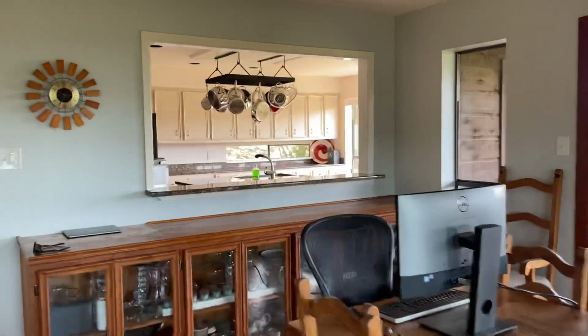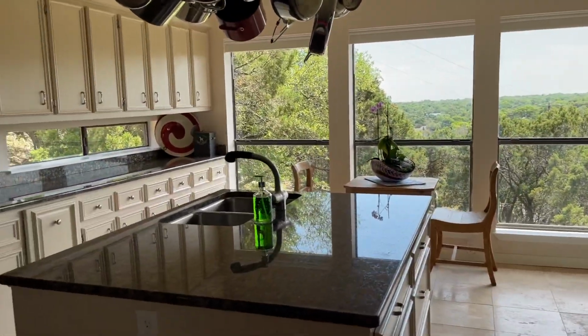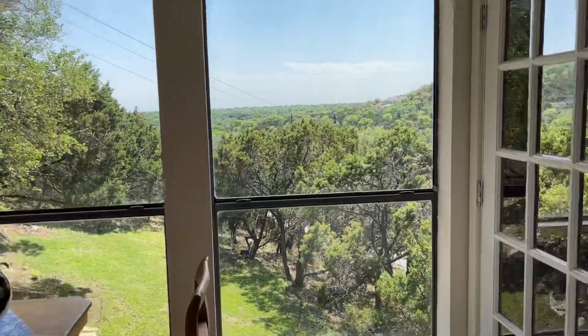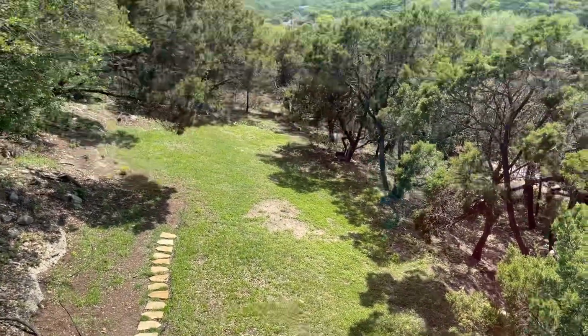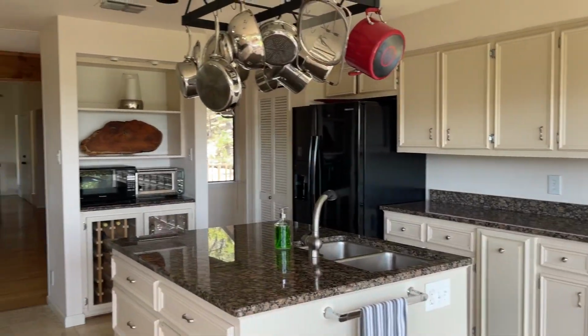Let's continue on. Kind of give you an idea of what's going on over here. Nice entry space. Great view too from the kitchen. This looks down into that septic field area. Great views. And here's the kitchen.